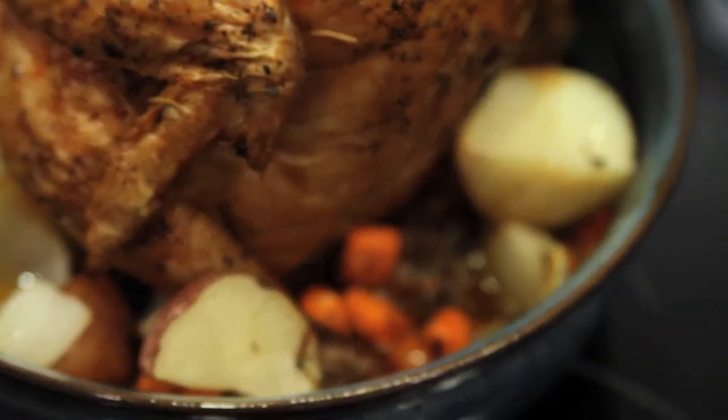Because it steams, so we're gonna put the chicken on it and then it steams it from the inside, right? And roast it on the outside, so it's nice and crispy on the outside. Just literally falls off the bone. Yummy. All right, so let's go for it.